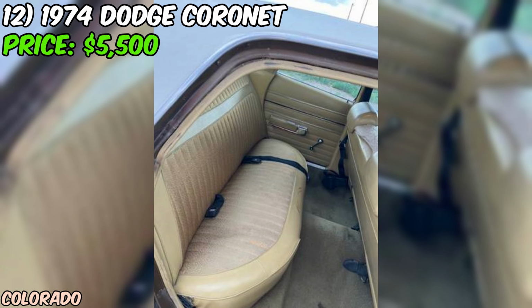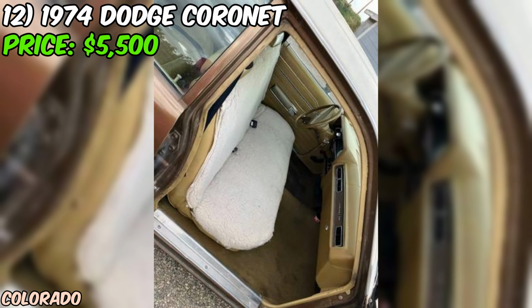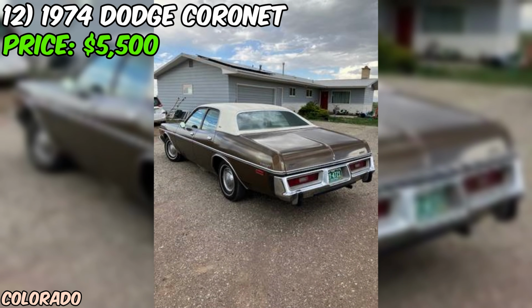Of course, as with any used car purchase, it's always a good idea to get a thorough inspection before you buy. But based on the seller's description and the photos provided, this 1974 Dodge Coronet Custom looks like it's in fantastic shape. It's got a clean title, which is always a plus, and it's ready for a new owner to take it home and enjoy it.